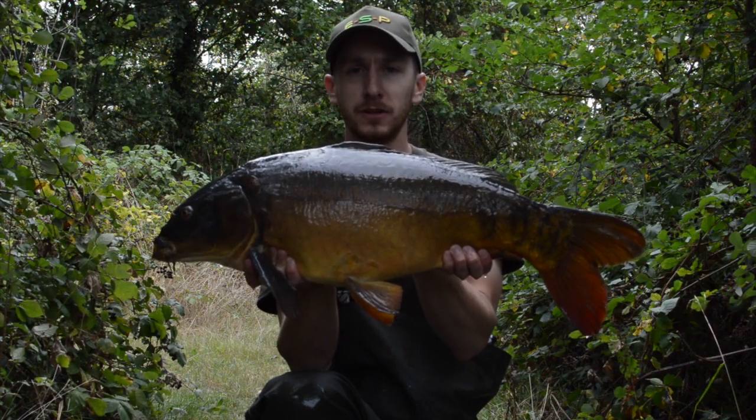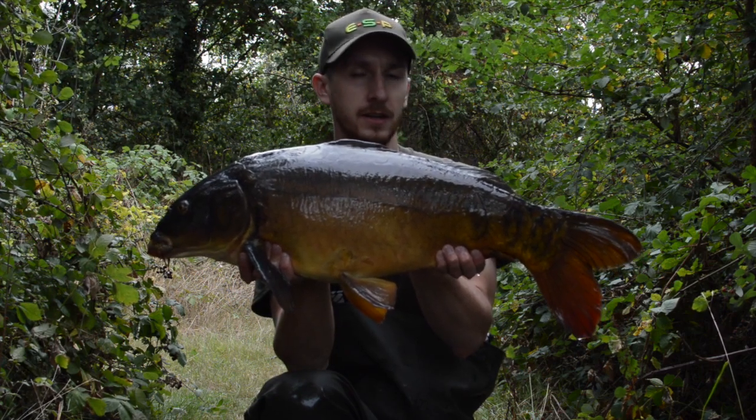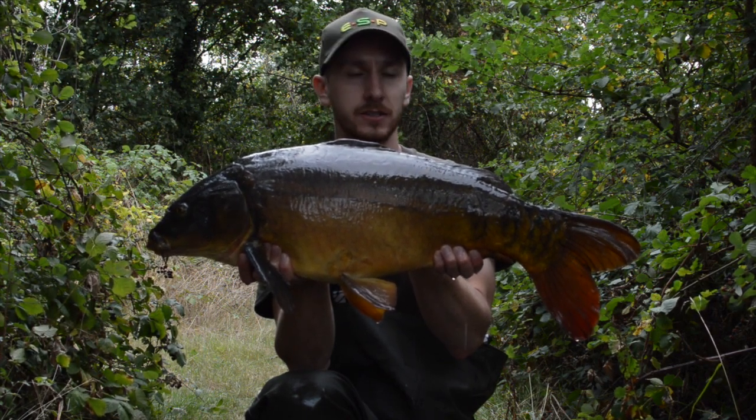So this is fish number 2 of the morning. Slightly smaller than the first one, but still, it's obvious that keeping them spots baited up is working out. I'm managing quick bites before work, and that's exactly what I need on short sessions.